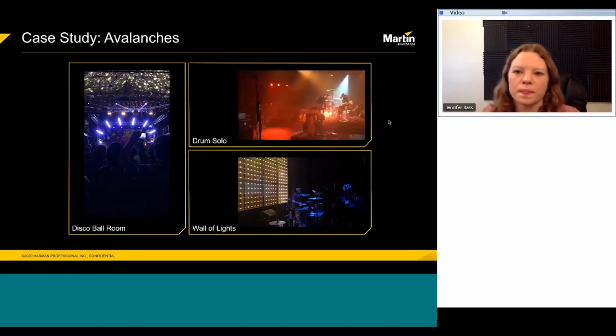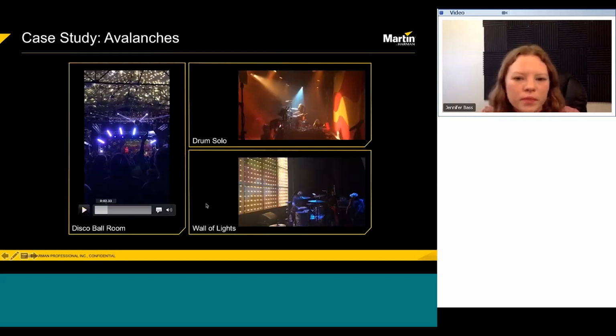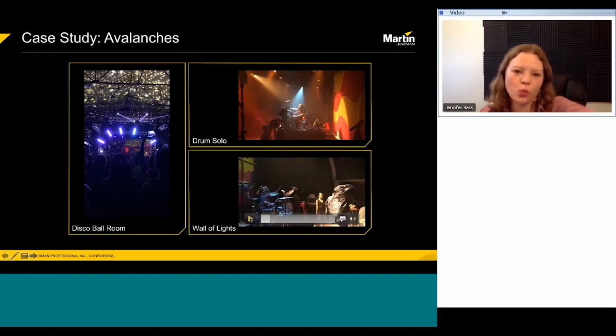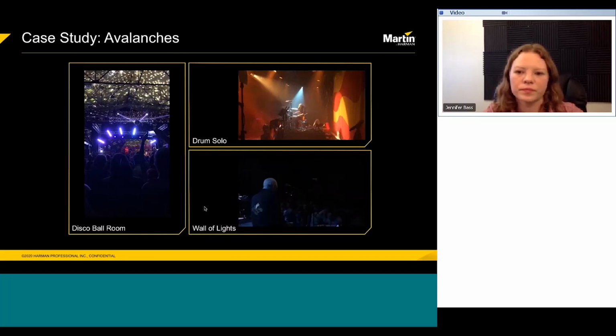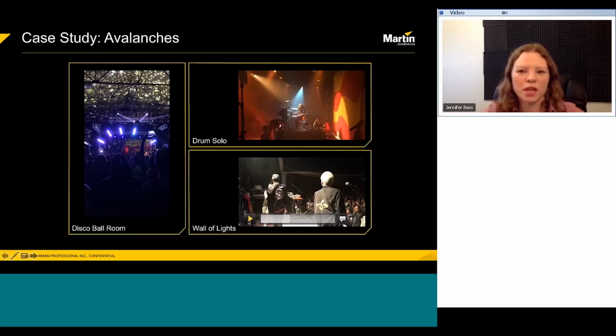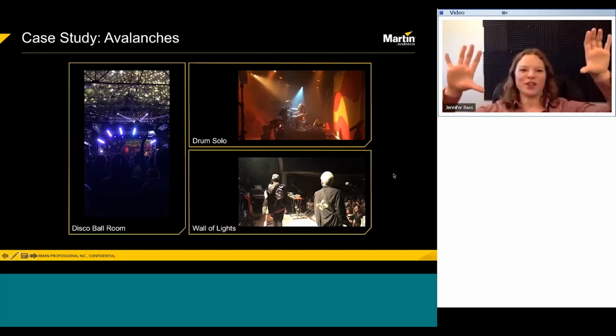Into the floor light. This is the last one. This one's actually a wall of lights, and then we had video as well. So we ended up layering the 2. That venue didn't have any moving lights, so I used the lights that I could to give the same big drum feel. That video doesn't do it justice. It looks really cool with the video layered with the lighting.